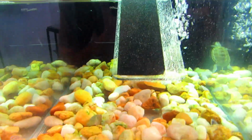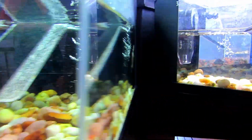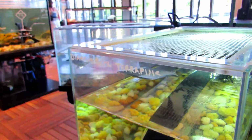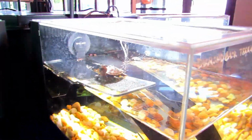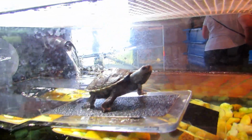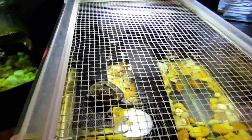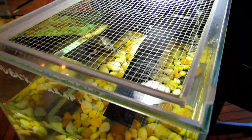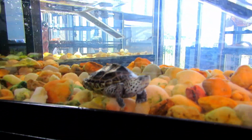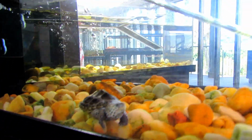Oh, these are little smaller turtle breeds right there, or species, not breeds. Right there. That's a diamondback terrapin. So these are all diamondback terrapins, I think. Hello, you are absolutely adorable. Yeah, turtle. Aw, there's another one.